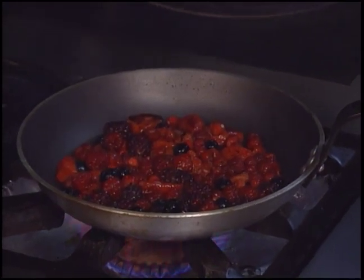And finally, we add the most fragile fruits, which are the gooseberries and the wild strawberries.